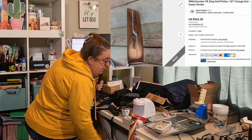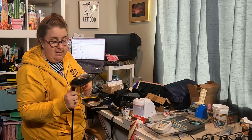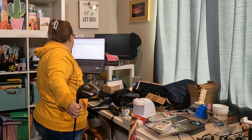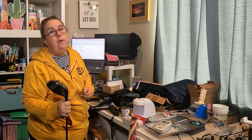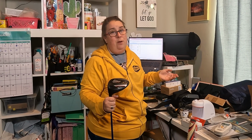Ping is one of those brands that are a no-brainer. And then this guy here, also very good condition. This one's a Titleist. Does have some scuffs, but the shaft and the grip are really nice. I paid $15 for this one, and it sold for $50. So those are the 2 golf clubs, 28 items total, almost 2,000 gross.